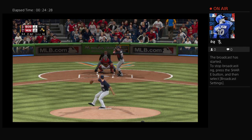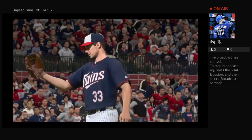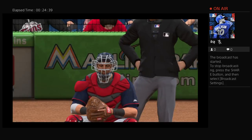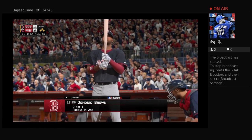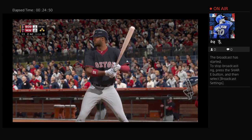Here comes the payoff pitch. And he misses again. Ball 4. And that's back-to-back guys now that have reached base via the base on balls. That's 2 walks now here in this third inning. I mean, it seems like he's having a hard time picking up the catcher right now. Dominic Brown steps into the box here in one of the bigger spots in the ballgame so far. Bases juiced now with 2 away.